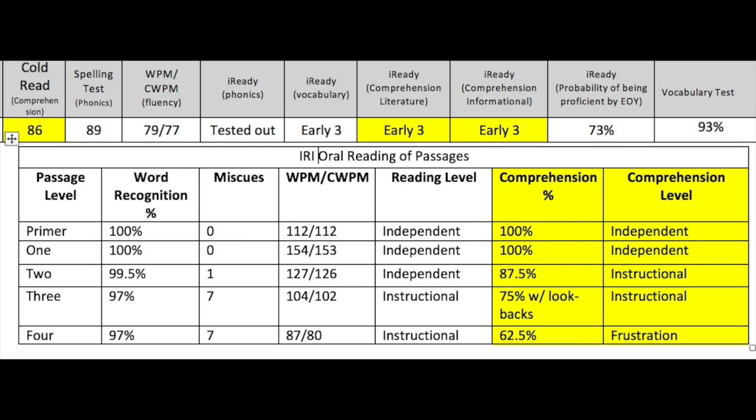In the data collected from the IRI, Chase was rated on the instructional level as well. Even though he has 97% accuracy with word recognition in the Level 3 text, he received a 75% on the comprehension questions assigned to his passage, and this was with the ability to look back in the text to find the answers. There are always other factors to consider, such as testing environment and pressure to succeed, that can be factored into this as well.